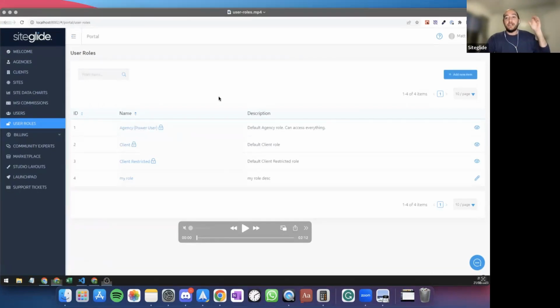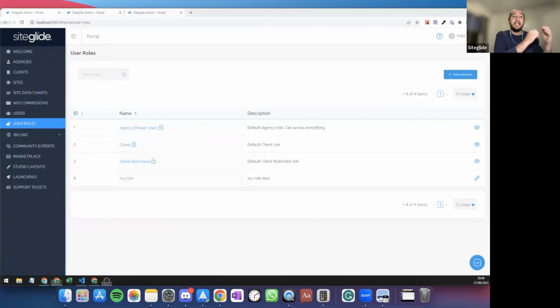So here you can see, on the left, pretty straightforward and simple. Nothing's changing around users, but we're now going to incorporate user roles. This gives you a bit more flexibility in managing how your end user clients can access the system, as well as more flexibility on how you can sell static pages or static sites.